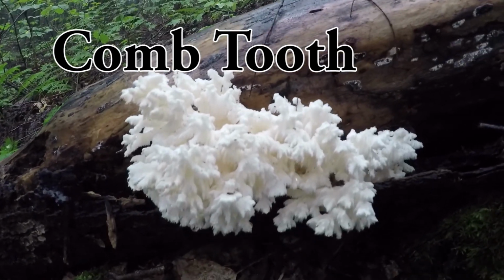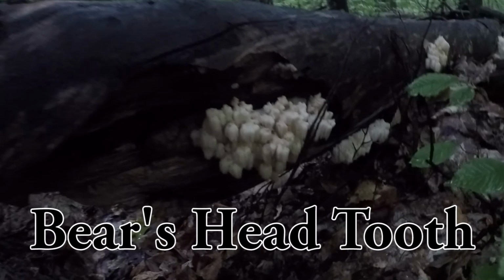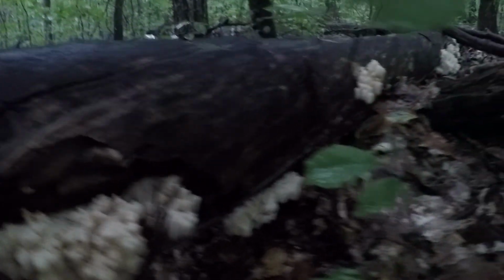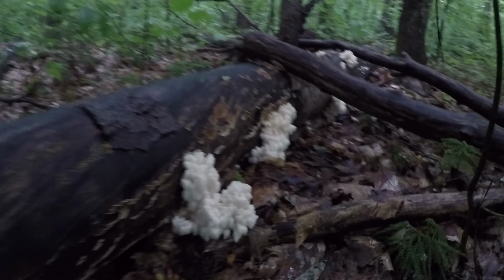This is a bear's head tooth, or just a comb mushroom. It's a massive one. Beautiful. On this log is a huge cluster of comb mushrooms, just all along it. Beautiful mushroom.